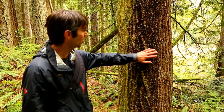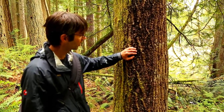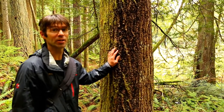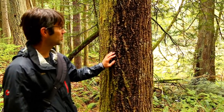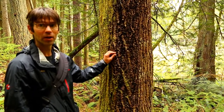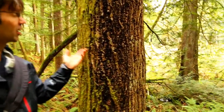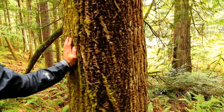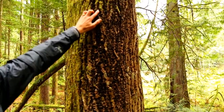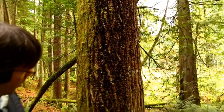Have you ever seen all these holes in a tree before? Really tight together, sometimes in perfect rows. These are the work of a sapsucker. Our red-breasted sapsucker will drill the holes and a little bit of sap will come out. They'll lick the sap and they'll also come back and feed on insects that get trapped in the sap. And we don't really see much sap or insects now. There's a little bit of sap here. This is older work.